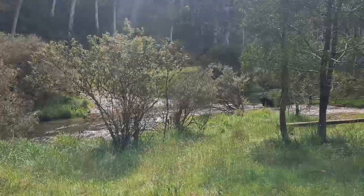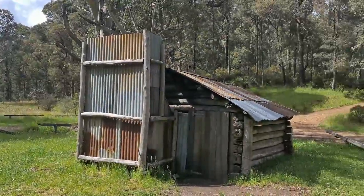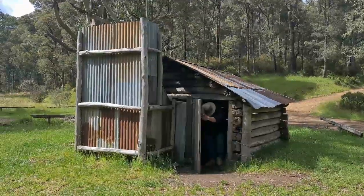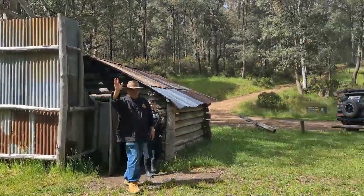Well, we've arrived at Bindaree Hut and the Bindaree Camping Ground. This is a really nice stop off, nice flat area, right on the river. There's Mark and Russell after inspection of the hut.